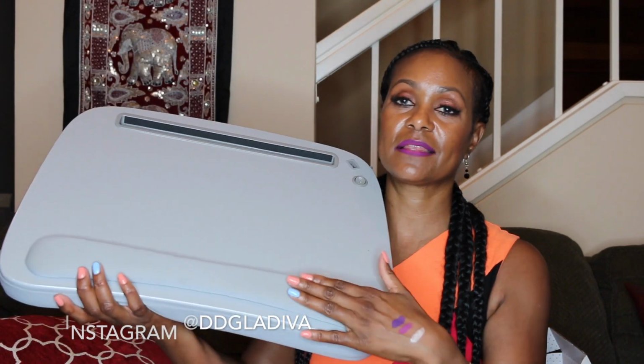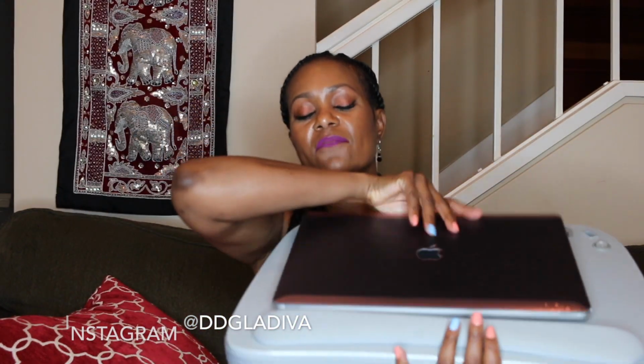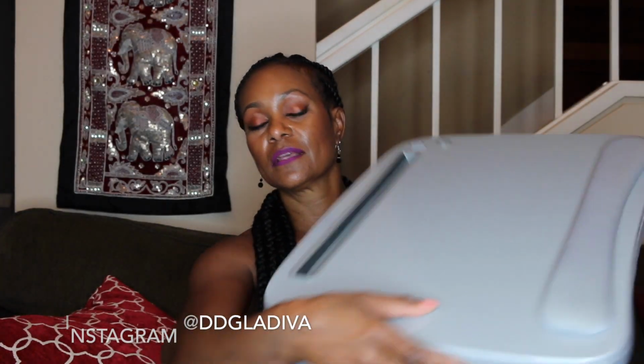What I love about this is that, let me put this back in so I can show you. Okay, so it has this nice desk, and then it has like this to keep your laptop on here. When you have it on your, you know, on your legs, and then it's cushioned on the bottom, like so. And then it has these slots, so it has like this slot right here that you can actually put an iPad on. So if you have your computer and then you want to, you know, put your iPad up here.